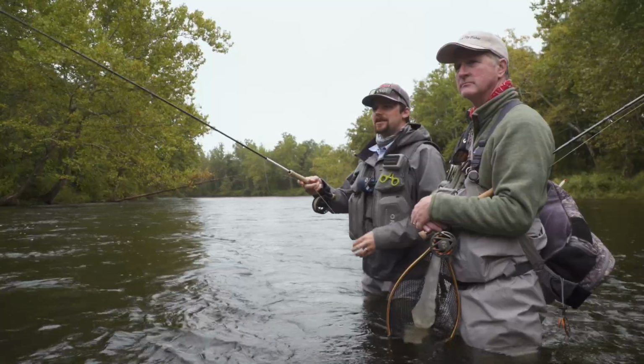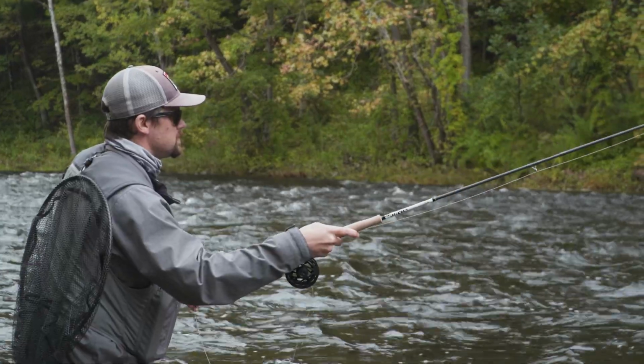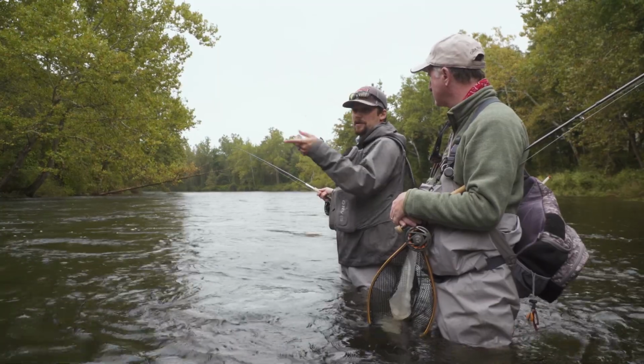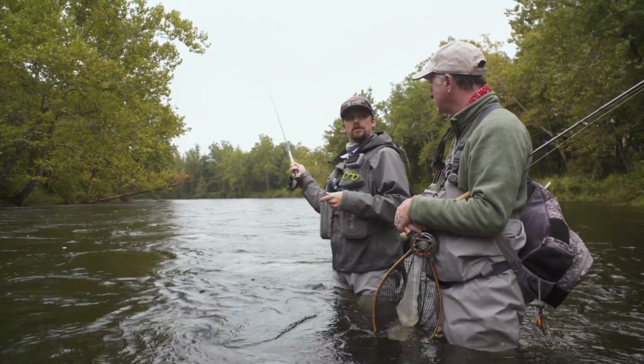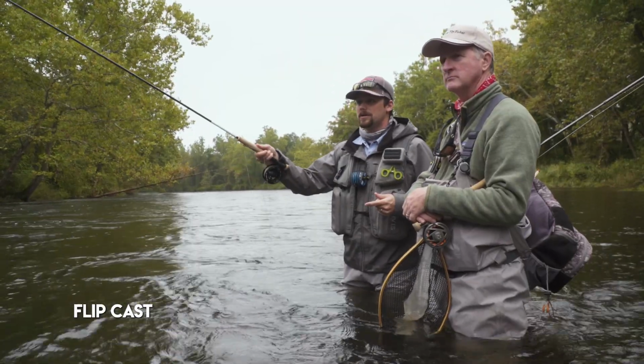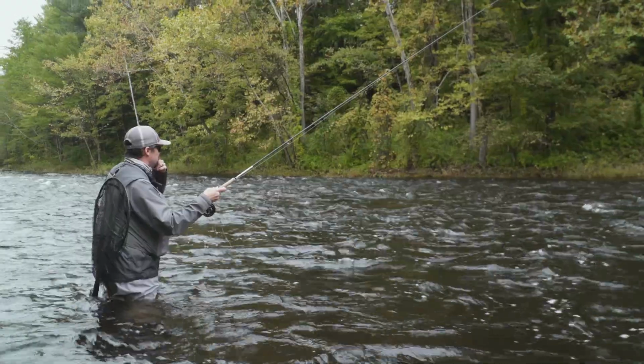And once we've set our distance, and we've said this is the distance we're going to fish within, towards the end of the drift, rather than coming straight back up and doing another forward cast, we may choose to simply do a flip cast, in which case we just point, bring it forward, and there we go, and we're back in the game. The rod tip basically leads the line, right?